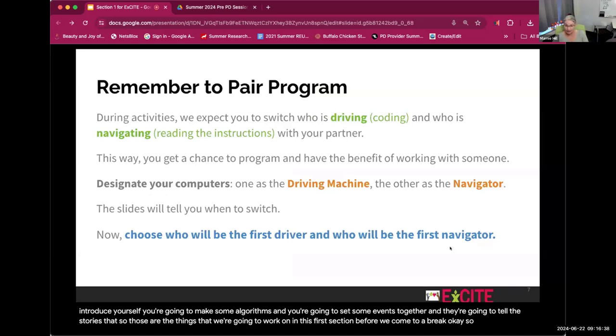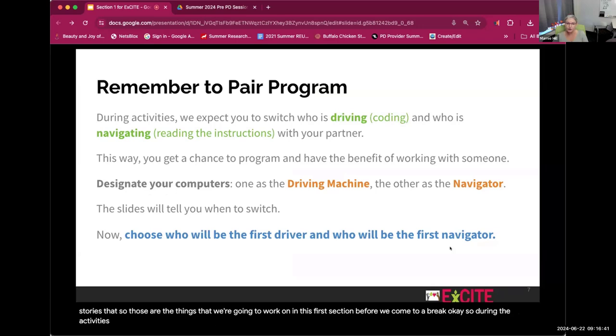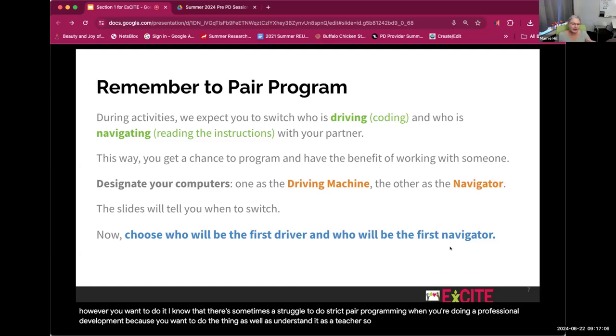Okay, so during the activities, you are going to be switching back and forth. Again, this is something that you can work out with your partner, however you want to do it. I know that there's sometimes a struggle to do strict pair programming when you're doing a professional development, because you want to do the thing as well as understand it as a teacher. So don't worry about the teacher part right now. We're just learning and we're just getting some experience with the programming language that we're going to be working with.